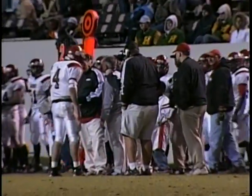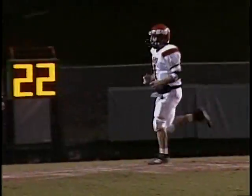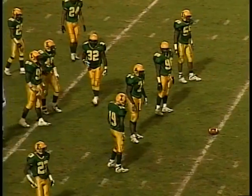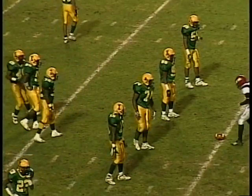Ladies and gentlemen, here's some scores from some other state championship games. It looks like the 1A game in Winston-Salem at halftime, Wallace Roseville 20, Thomasville 7. And for the 2A game, Shelby 16 and Reedsville 3 in the third quarter.